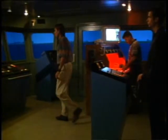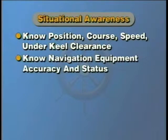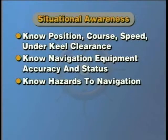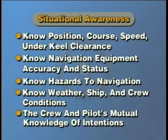Situational awareness is an accurate perception of the factors and conditions that affect the ship and the crew during a specific period of time. The following elements will lead to good situational awareness: knowing the position, course, speed, and underkeel clearance, knowing the navigation equipment accuracy and status, knowing hazards to navigation, weather conditions, ship's condition and crew condition, and the crew and pilot's mutual knowledge of intentions.